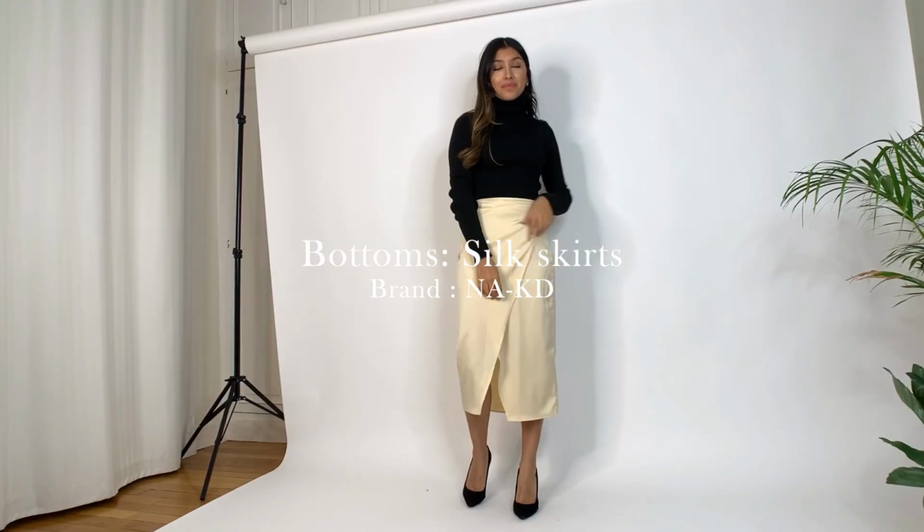Okay, now on to skirts. I personally am not a skirt person. I'm definitely more of a pants girl, but it is important to have at least one skirt in your wardrobe. I only really have a couple of them, but I actually really like silk skirts that are a little bit longer. I prefer an A shape.